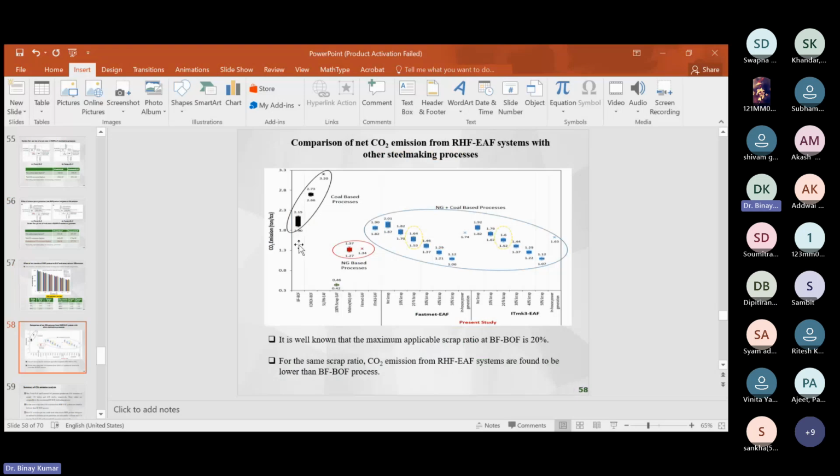Here the first figure shows the BF system, the second one the Corex BF2, and the third one the rotary kiln electric arc furnace system for steelmaking. And these values are for the mid-dex route of steelmaking. The green color value shows the 100% scrap-charged electric arc furnace system. It is well known that the maximum applicable scrap ratio in the BF is 20%. If we compare the CO2 emission for the 20% scrap ratio with the blast furnace basic oxygen furnace process, we found that the CO2 emission from the RHF EF system as well as the ITMK3 EF system is lower than that of the conventional blast furnace basic oxygen furnace process.